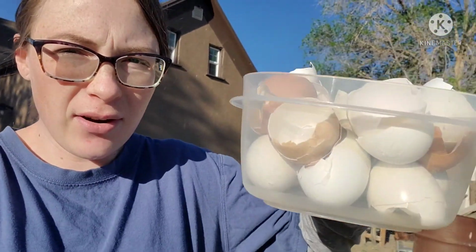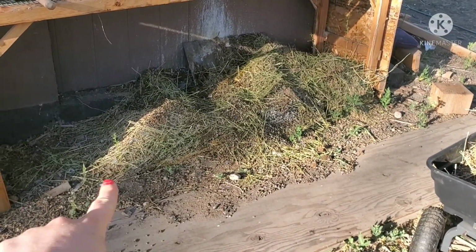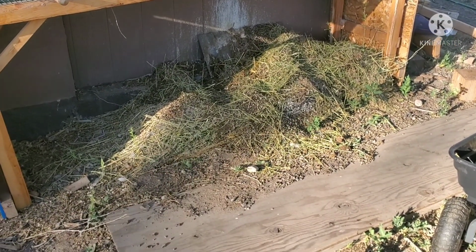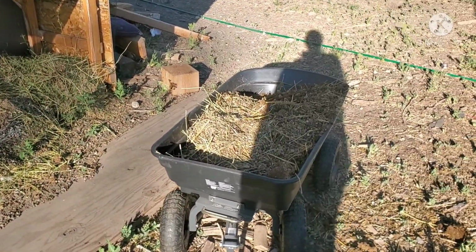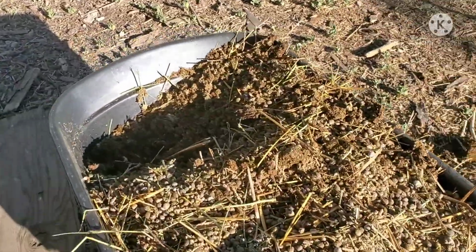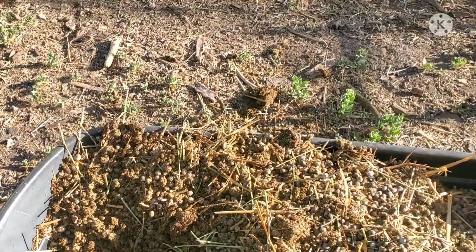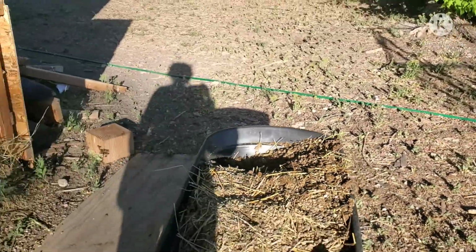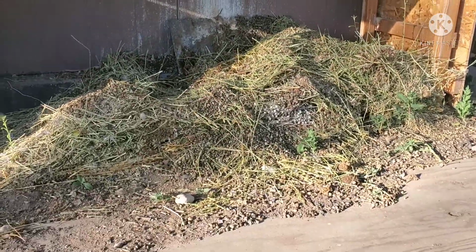I have no idea. Alright, so what we're using for fertilizer are some eggshells. I also have some bunny poop I've got to go grab. So this is what all winter these two made. Isn't that amazing? Plus what's in here, which it looks like something has been digging in this, because there's a big dig spot. But yeah, that's what we've got from the winter time from these two.